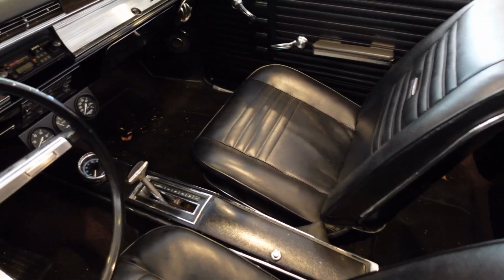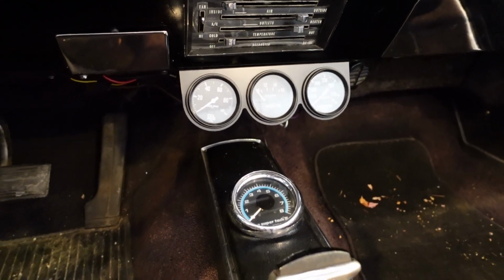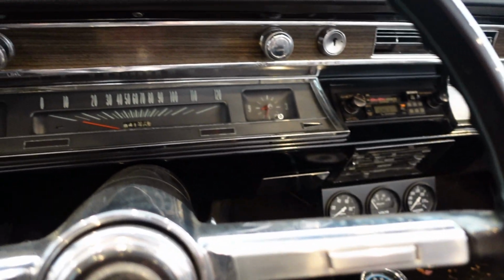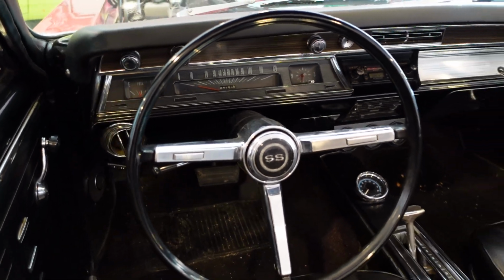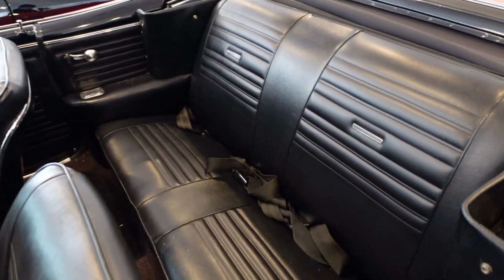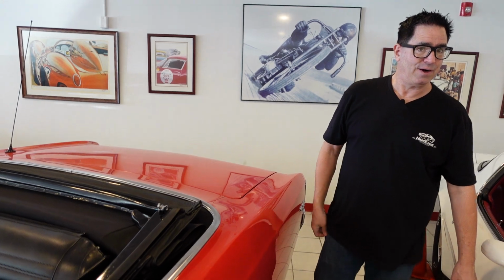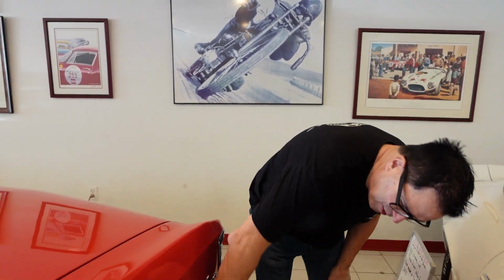Nice to see that. Gauge package aftermarket for oil pressure, voltage, and water temperature. Nice to see. It has an AM/FM cassette player in the dash, which is not exactly totally modern, but absolutely does the job. Could be upgraded if you wanted, but I happen to have a collection of cassette tapes that I still listen to. So I would be happy to have that cassette player in my car or in this one, no problem. Quarter panels on this are very nice, very straight.